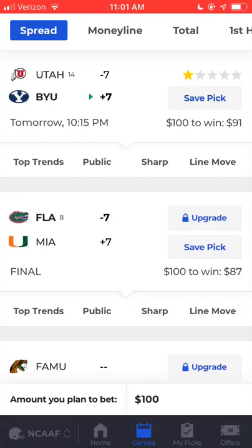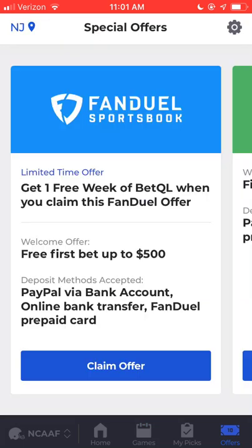This is an overview of offers version 2.0 that is now available in the BetQL mobile app. We're going to first navigate to the offers tab along the bottom navigation. Offers are deposit bonuses that are offered by the sportsbook and in some cases by BetQL when you sign up for the sportsbook using our affiliate link. Offers are currently live in New Jersey and Pennsylvania.